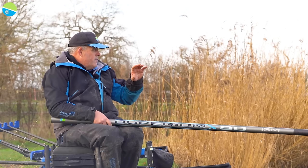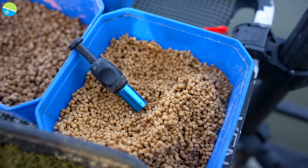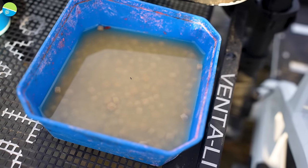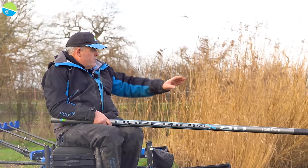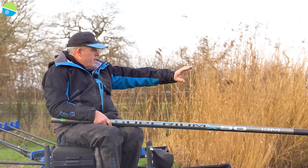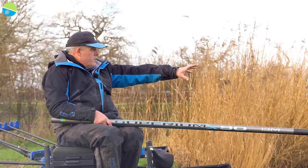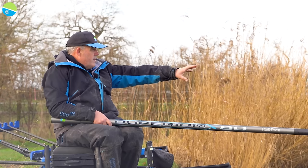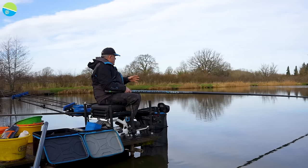So what I've done, straight in front of me, I've fed a little ball of micros with a few expanders in it. So some 4 mils, a couple of 6 mil expanders, and then off to an angle at the same length, probably about 5 meters away from where I'm fishing in front of me, I've just picked the catapult up and I'm just pinging a few 4 mil pellets. Not many, like 6 or 7 now and again.